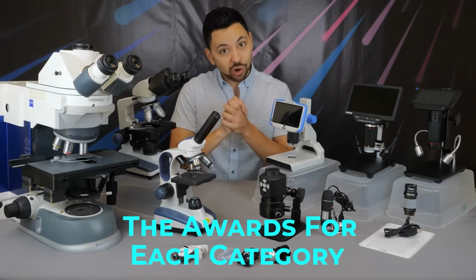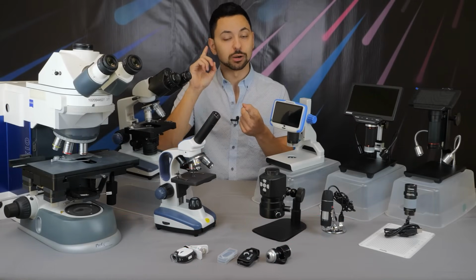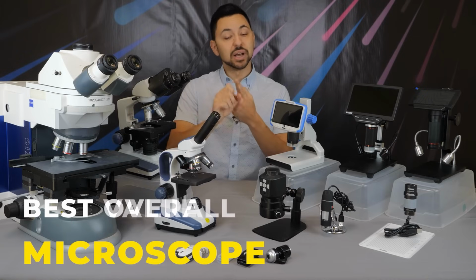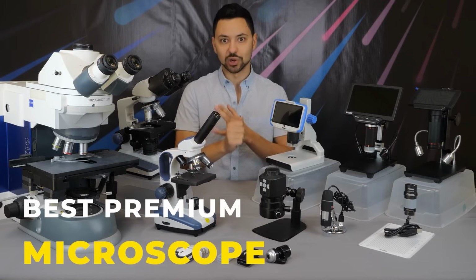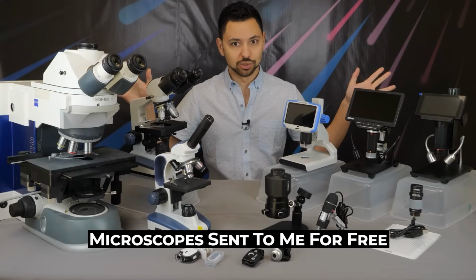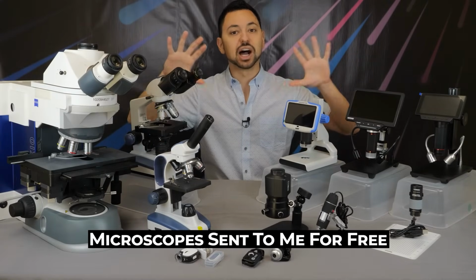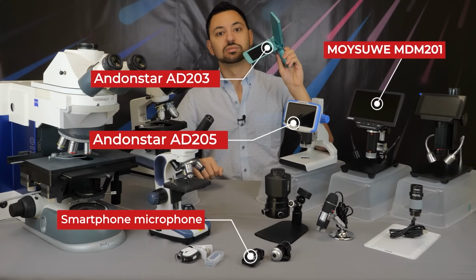We're going to be giving out awards to these microscopes for each category. We're going to give out an award for Best Value Microscope, Best Overall Microscope, and then Best Premium Microscope as well. Some of these microscopes were provided to me for free to review by the microscope manufacturers. I'm going to highlight them in red on screen now.